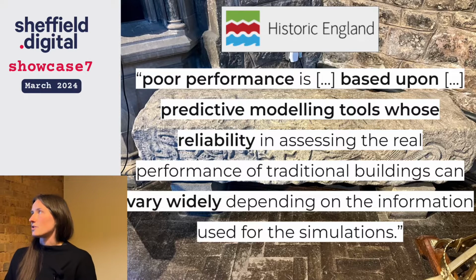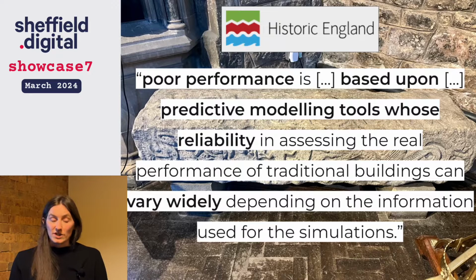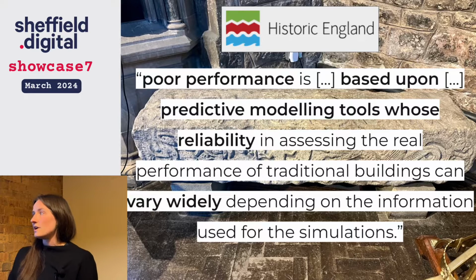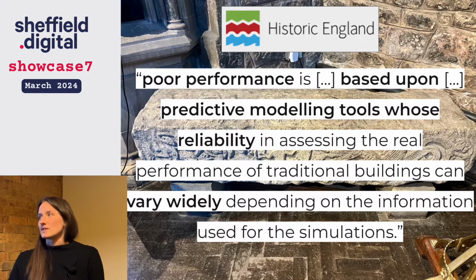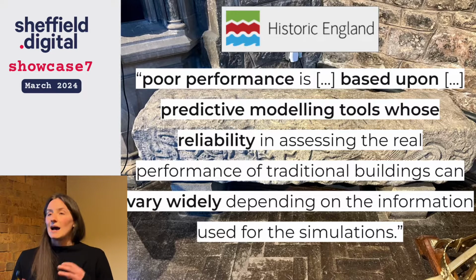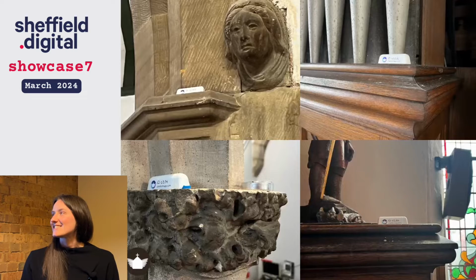So this is a quote from Historic England and their comments on simulations of fabric performance for historic buildings. They say poor performance, which is what is generally assumed of historic buildings, is based upon predictive modelling tools whose reliability in assessing the real performance of traditional buildings can vary widely depending on the information used for simulations. And so what that's really getting at is the fact that ratings such as EPCs, which are most commonly adopted, typically use standardised values which are quite reductive and based on new construction, which performs quite differently to traditional fabric. So this is one of the things that we're looking to tackle.